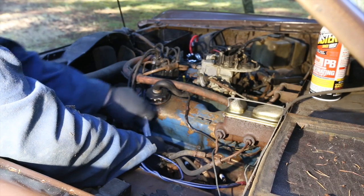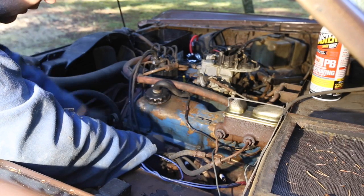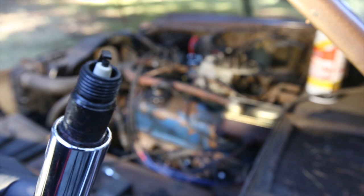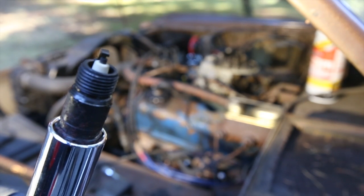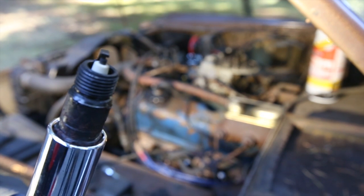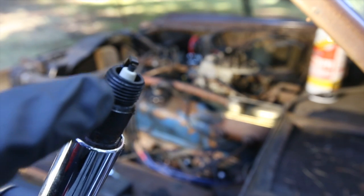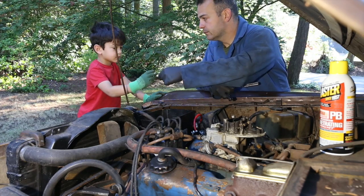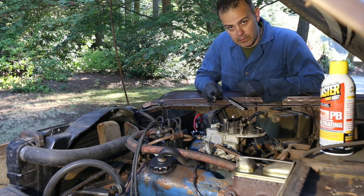Oh, that just came right out. That wasn't seized at all. That's good news. Great. Yeah, great news, exactly. Pulling that spark plug, it actually looks like it's barely run, to be honest with you. So we'll see how she does when I actually get it going. You see the PB Blaster got pretty much all the way down the threads though, so that's good. And there's number 8, bud. So you go put that in order and let's go get the new spark plugs, see if they actually fit.